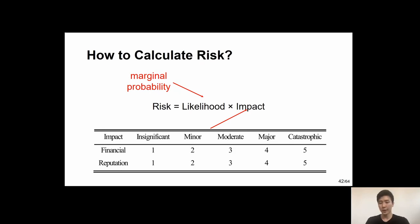We measure the risk of each attack goal using the generally known equation. The likelihood means here a marginal probability of an attack goal. And the impact is the scale of the damage that the attack goal inflicts on users. The financial and reputation factors, which are derived from the 7 risk assessment standards, are used to calculate the impact of each attack goal.